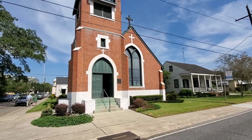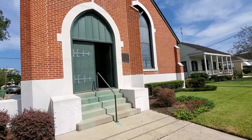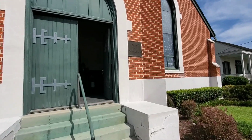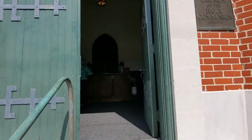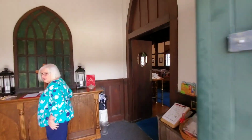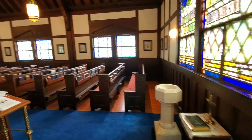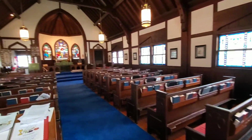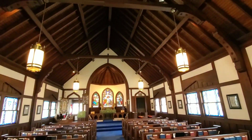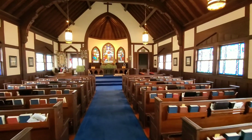The Episcopal Church in Plaquemine had its first recorded services in 1844, and by the year 1870, the church today, the Episcopal Church of the Holy Communion, was first incorporated. The original church was built in approximately 1885, but it burned down in February of 1913, and the church standing was built in November of that same year.